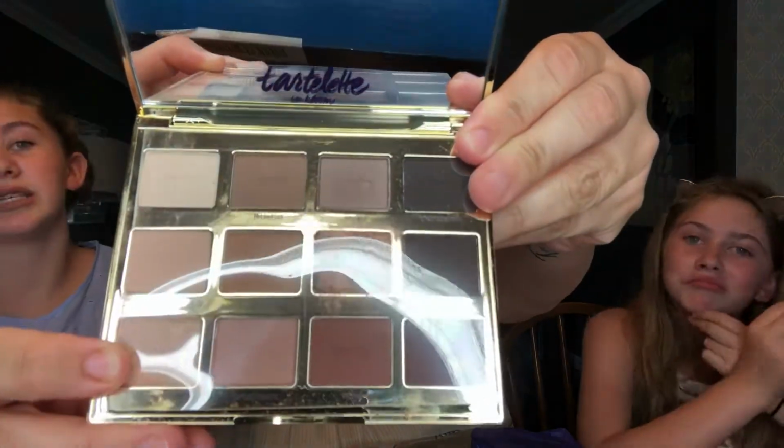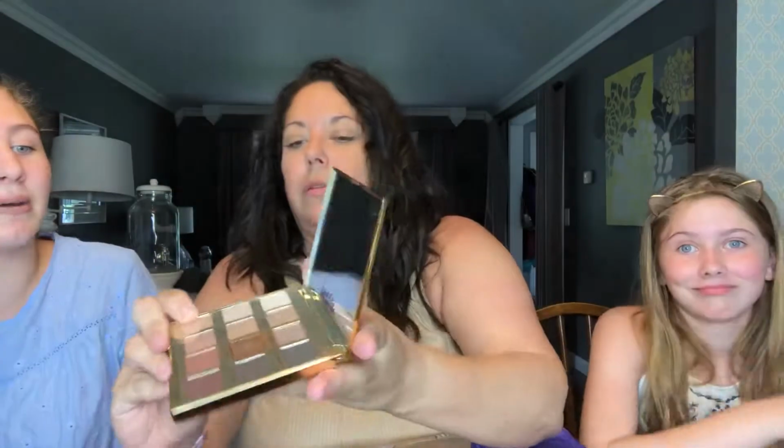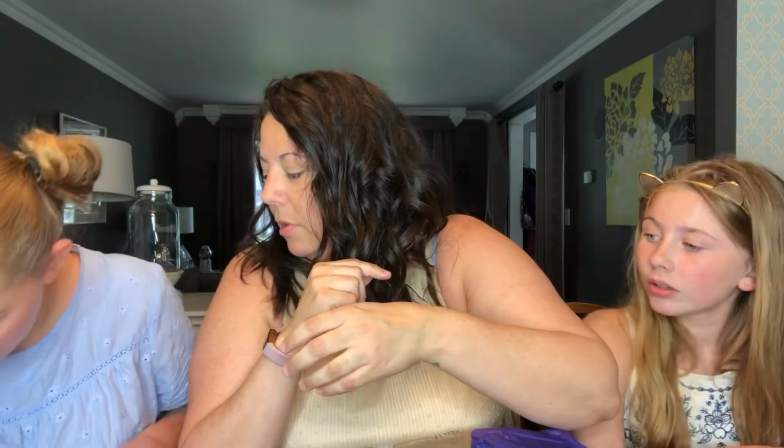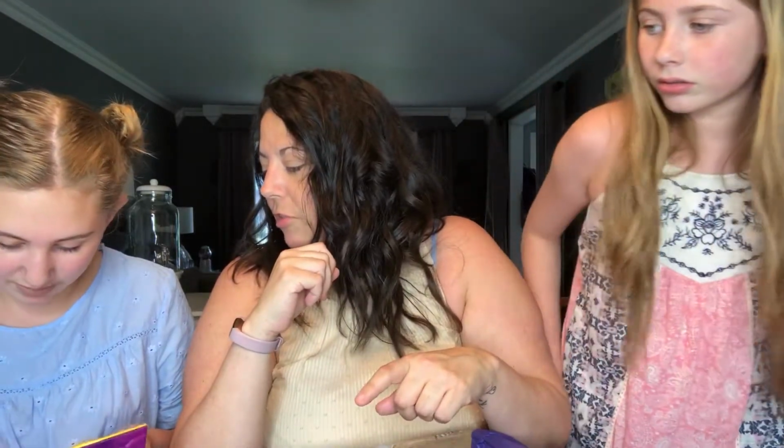Ooh, but there's a lot of cute nude colors. If you like nudes, this is for you. Yeah, there's a lot of nudes with a few shimmers in there, a lot of transition shades. Let's see how the pigment is. I'm gonna test it out. Swatch the pigment on your arm. Okay, we're gonna swatch that one. Firecracker, which is a shimmer. That sounds good for the 4th of July.